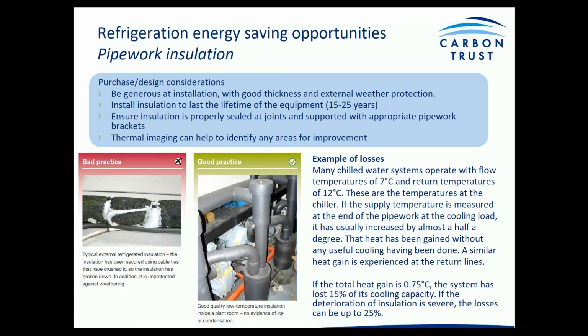Installation. This is a slow burner. It will cost you a lot potentially in the long run. It's often very apparent when it's missing, particularly on lower temperature systems where you can see frost buildup. Thermal imaging from your refrigeration engineer may have the ability to identify where there are gaps in insulation, but be generous with it. Install a good thickness and install it to last the lifetime of the equipment, 15 to 25 years. Don't just try and install the minimum.